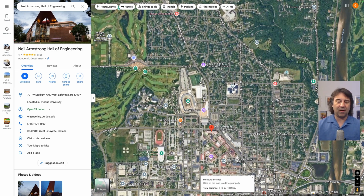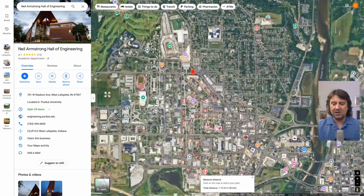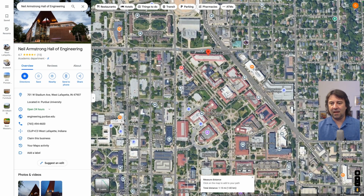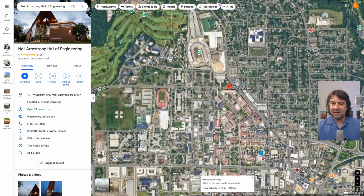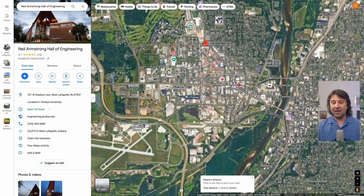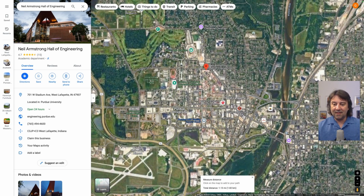So what is walking distance to Purdue University? Well, that really depends. Are you an engineering student that has all of your classes in this quadrant of the campus? Are you in Armstrong quite a lot? Are you in MSEE? Then walking distance is going to be over here to the northeast side of campus. Are you a vet med student? Are you down here on the south side of campus quite a lot? Then walking distance maybe doesn't exist for you.